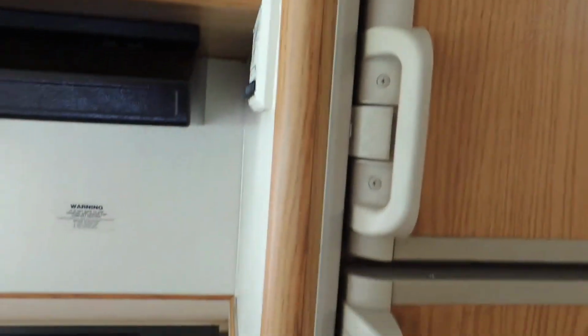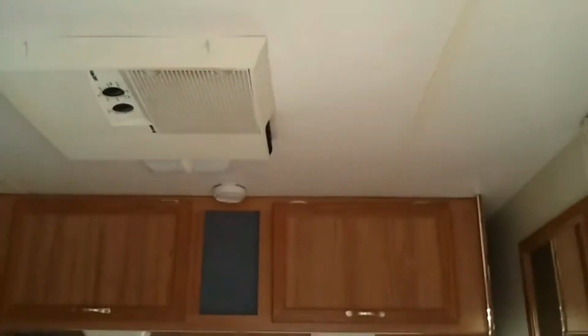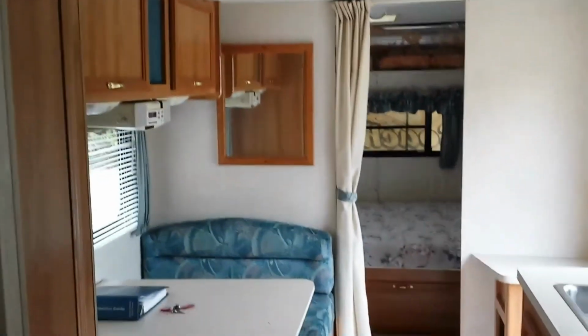The refrigerator decided to take vacations more often than it worked. The stove had two temperatures, Arctic and Inferno. And the air conditioning? Let's just say it was more like a warm breath than a cool breeze.